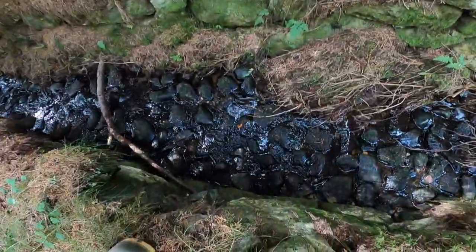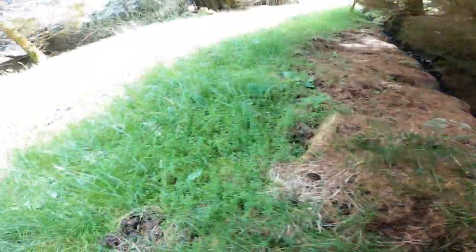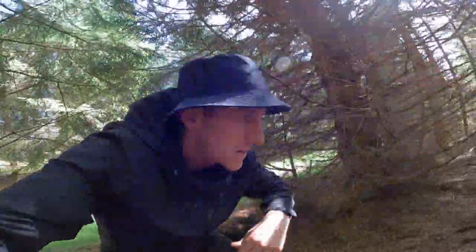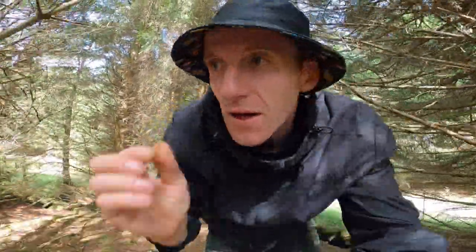Look at this, folks. This is what I was saying about the overflow. Look how it's built with the base of pebbles. Whoa! A bee or a wasp just flew right into my ear, folks. I was just saying, look how it's built with the pebbles. See when something like that flies into your ear? It's horrible.